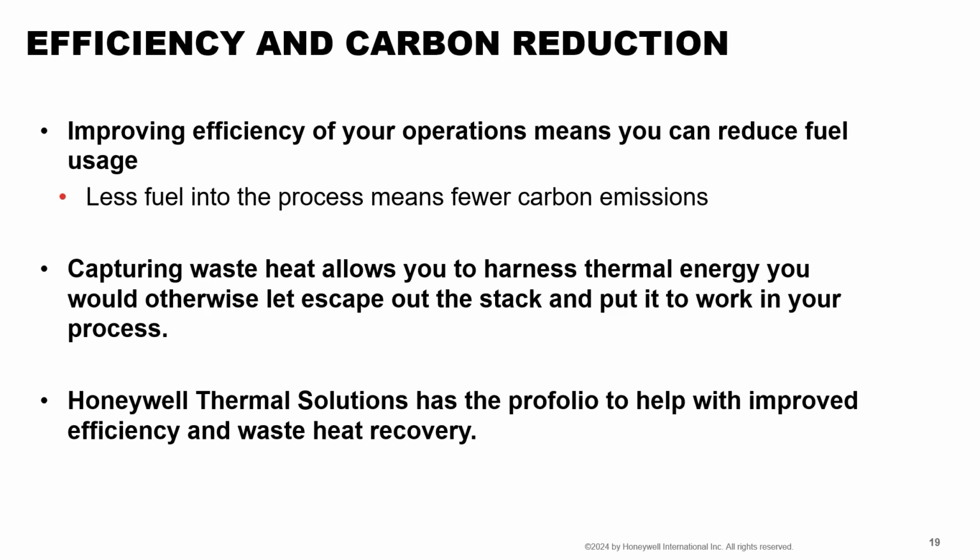And as Todd had preluded, this isn't just burning a carbon-free fuel. This is a tighter air-fuel ratio, reclaiming some of that heat. If you capture that waste heat, it allows you to harness that thermal energy that would otherwise escape out the stack, escape other places, and put that to use in preheating combustion air or other places in processes. So sometimes that thermal energy doesn't necessarily have to go to the combustion system, but that's what we're going to concentrate on today, because that's our bread and butter. So just to say that Honeywell Thermal Solutions, we've got a portfolio that, with the combined companies that we've acquired over time, helps with that improved efficiency and waste heat recovery.